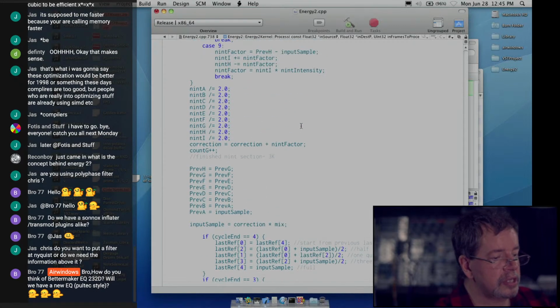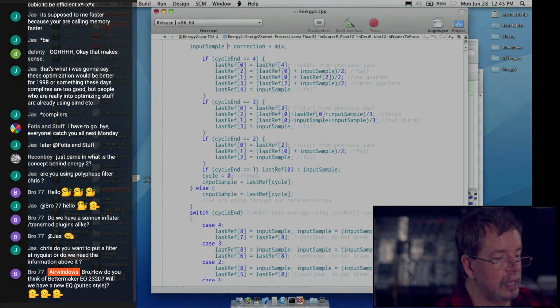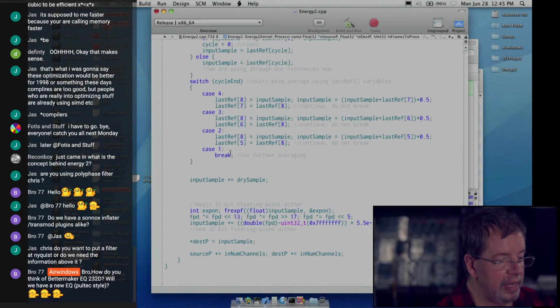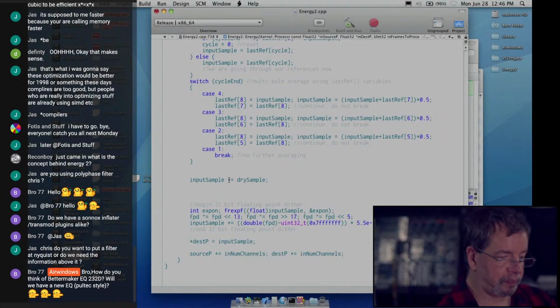Let's just walk through this stuff and make it work. Input sample is now our correction amount. Times mix is how we invert it. We interpolate it and smooth it because that's what's coming out of our energy algorithm. And then rather than dry sample plus equals input sample and then input sample is the output, we're going input sample is the changes and then we add dry sample to it.